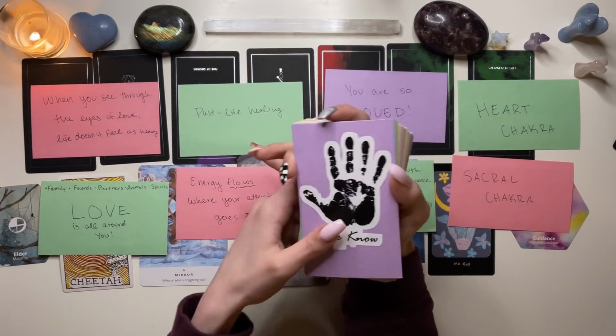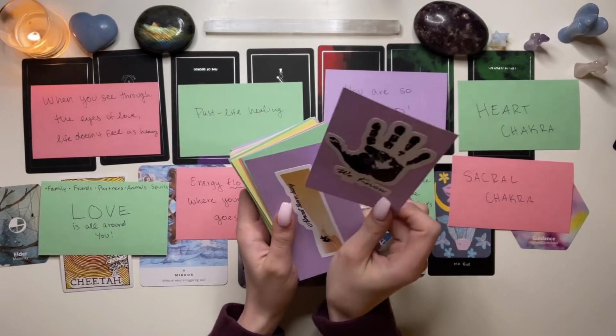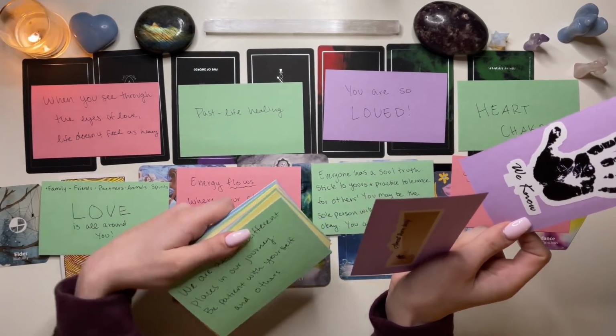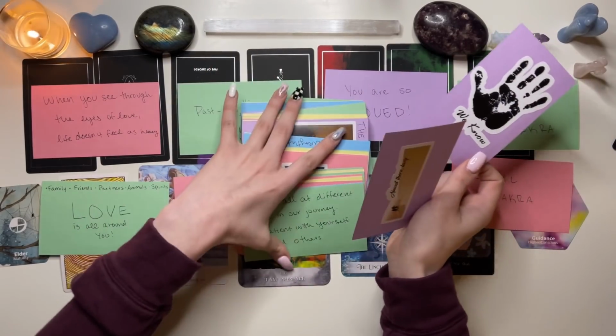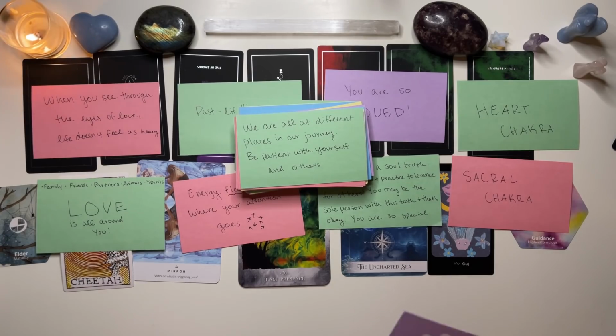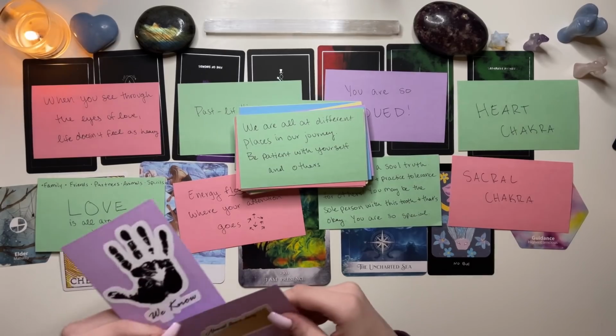And on the back of the deck, we have the, oh, this is so funny. Okay, I'm gonna leave this top one here. We are all at different places in our journey. Be patient with yourself and others. So being patient with yourself is really important.